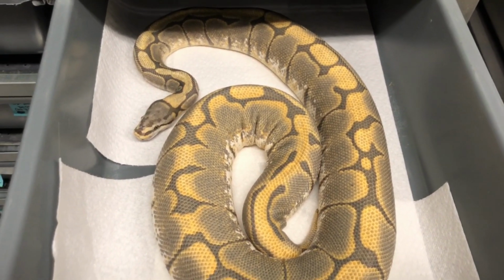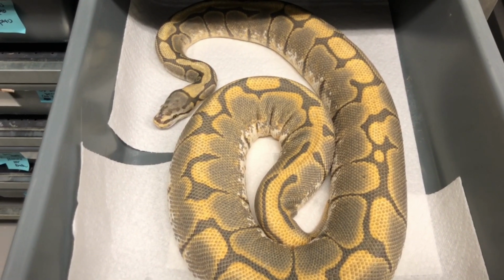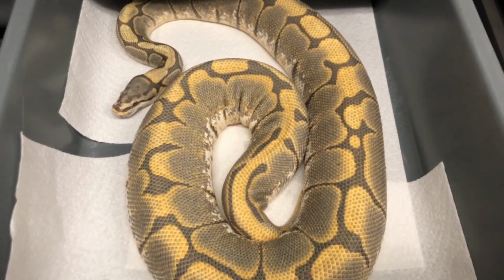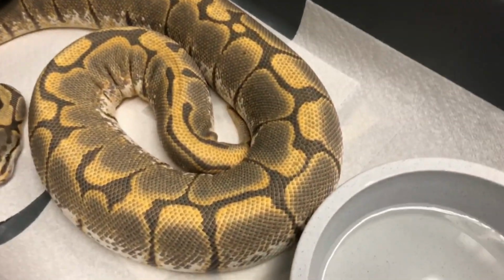It's funny because this snake was probably worth a fortune when they first produced the first honeybees, which were hypo spiders. And nowadays they're not worth that much, obviously. I guess they're more common, but they really, look at it.